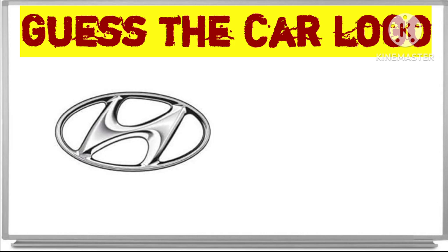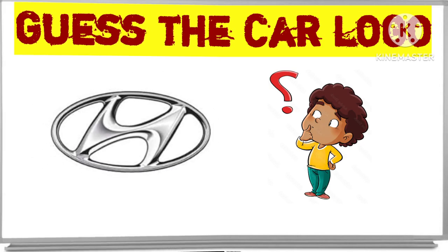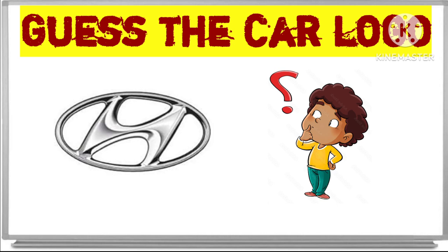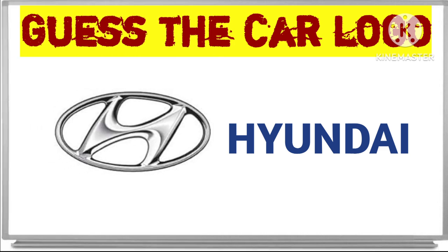Now, let's guess the new car logo. This is Honda. Yes, I think you already have seen this logo. Can I give you 3 seconds to think about it? Honda? This is Hyundai. Very good.